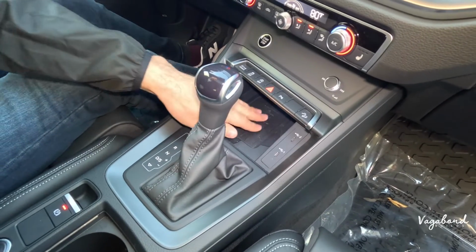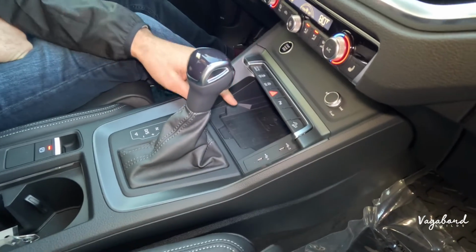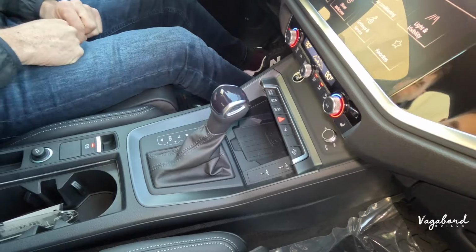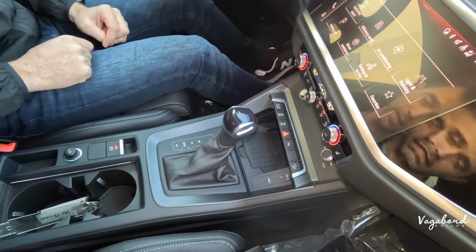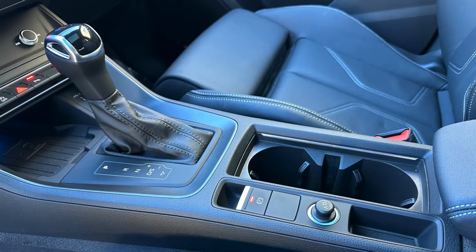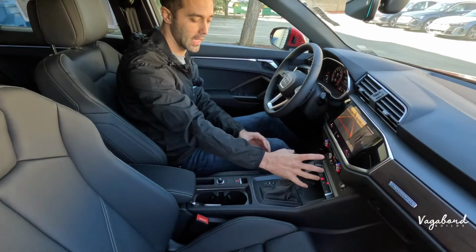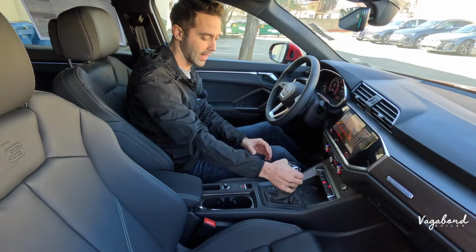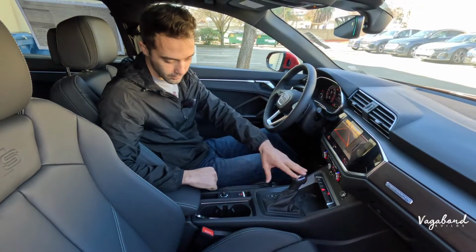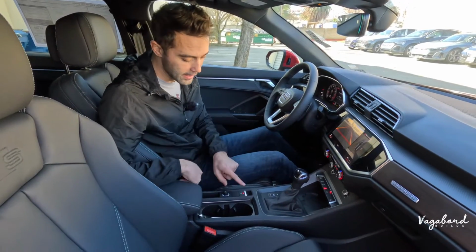Wireless charging pad that you get added because of the higher trim level that you get. You might lose that wireless charging pad depending on your trims. That shift lever, I probably would have liked to see that Audi is stepping away from these big levers, honestly, because it's kind of that old style feel. But again, doesn't fully bother me. This wouldn't be a make or break it on the buy.